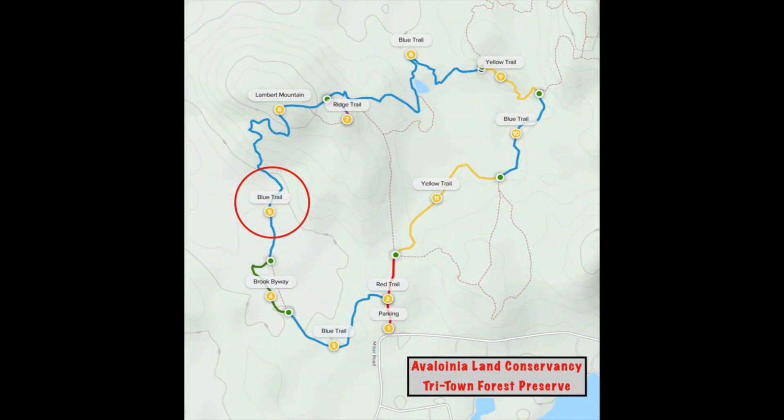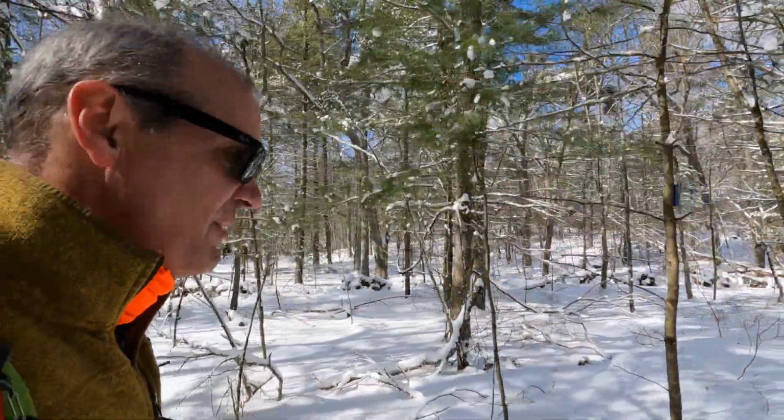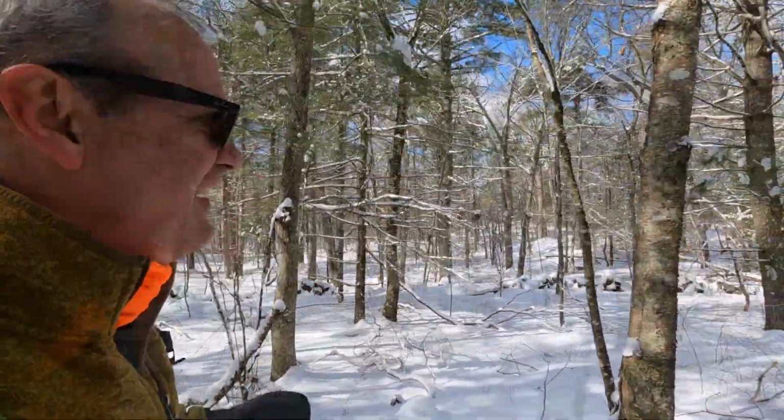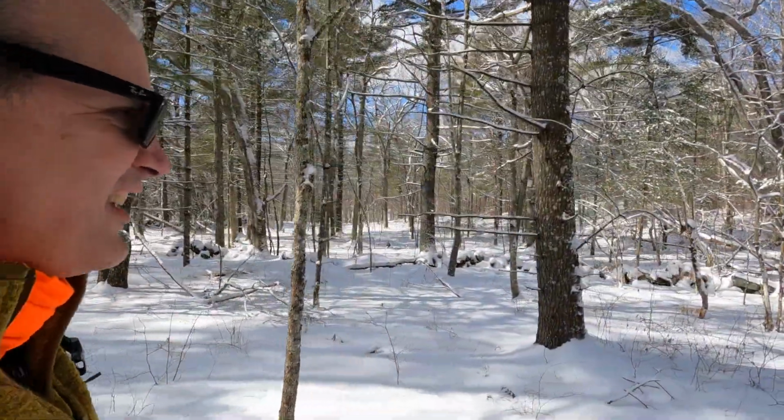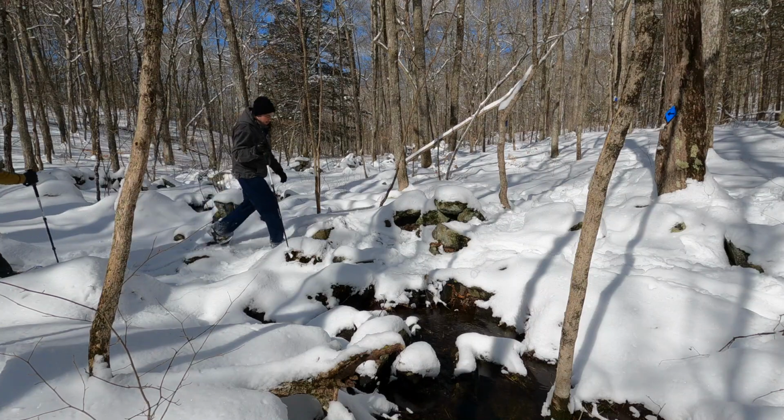We continued on the blue trail towards Lambert Mountain. A lot of pine trees in this area as we reach the hilltop. Some evidence of civilization down here with the rock walls. This unnamed seasonal stream feeds the Miller Brook.